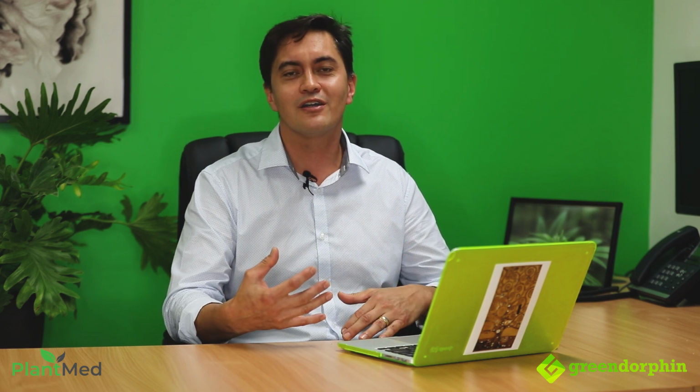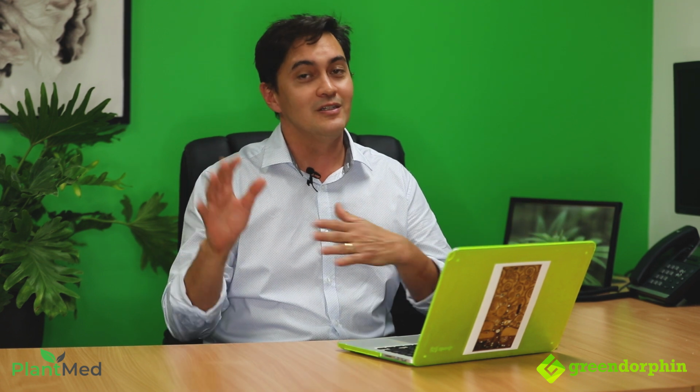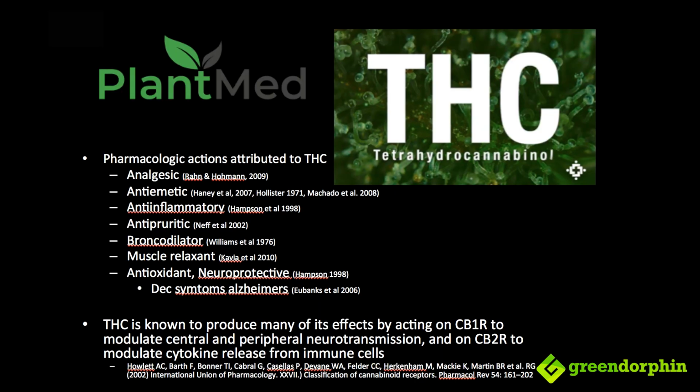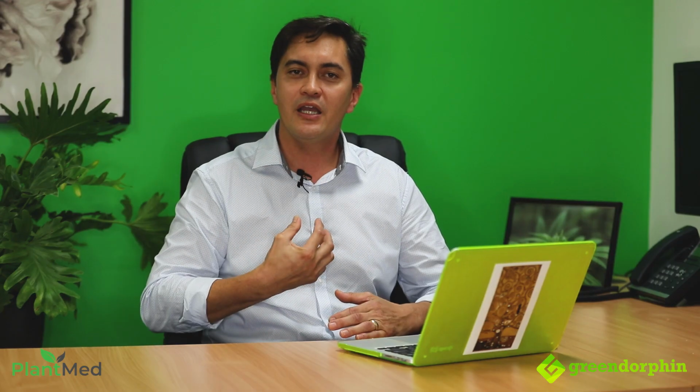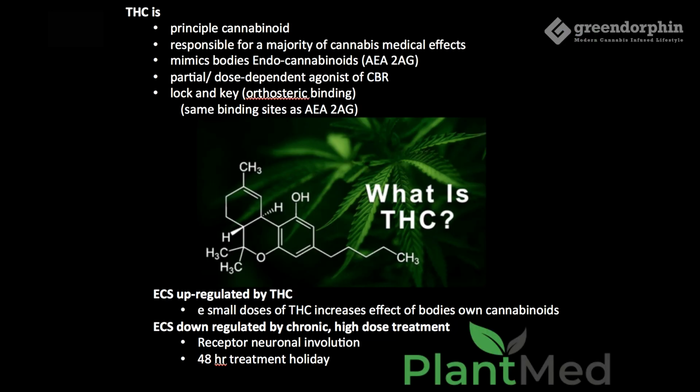How does THC work? THC works via interacting with the endocannabinoid system. I'll get on to more of that later, but there's two main receptors in the endocannabinoid system. Cannabinoid receptor 1, which is more central, neural acting. It works on things such as pain, neural response, and cannabinoid receptor 2, which is more peripheral. It's associated with inflammatory response and immune modulation. So THC, it's the principal cannabinoid, and it's responsible for the majority of its medicinal effects.